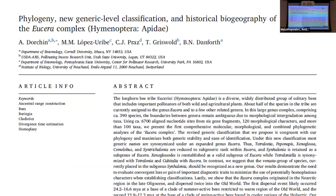What happened was this paper was published in around 2018 or so, and what they determined through a molecular and morphological revision of a higher classification of the Eucerines, the longhorn bees, was that most of our things like squash bees and others were actually subgenera of Eucera and not their own legitimate genera themselves. So we've lost some genera. Peponapis is now Eucera (Peponapis) pruinosa, for example, and that's our squash bee.